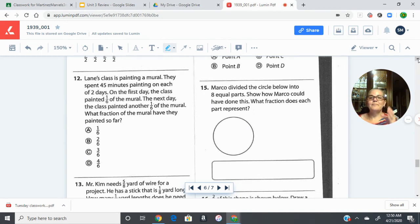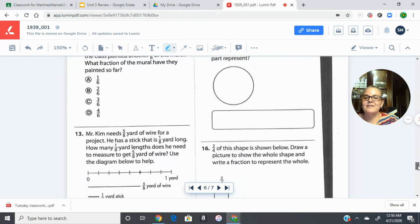So, both days, day 1 and day 2, they painted for 45 minutes and 45 minutes. And on day 1, they got 1/6 of the way done. And then on day 2, they got 1/6 of the way done. So how far are they so far? Is it A, 1/6, B, 2/6, C, 3/6, D, 4/6? My goodness, I get tongue-tied a lot, don't I?